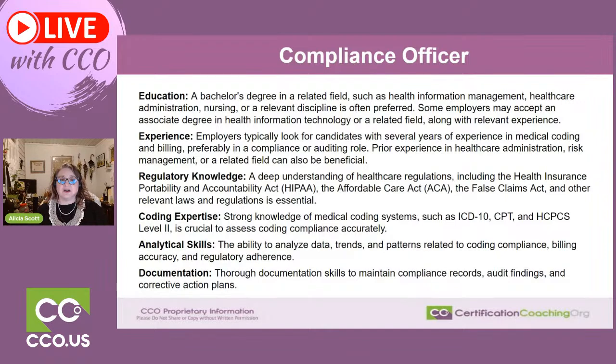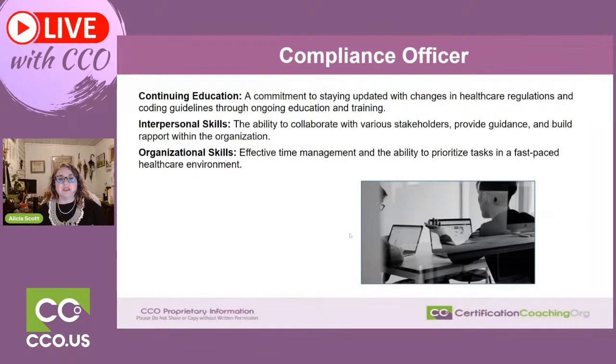Documentation is also one of those key areas that you're going to have to excel at. We're pretty good at it just as coders, right? We have to read documentation. That's what we do. But having that CDI aspect of it is going to be beneficial for a compliance officer. Continuing education is an ongoing thing. Like I said, we're somewhat fluid in what we do. Every year we have new codes that drop, and now twice a year we have ICD codes drop, which we never had before. And the laws are always changing.